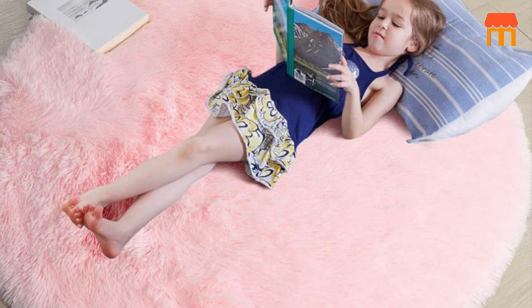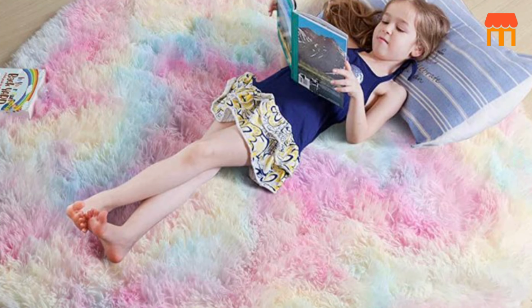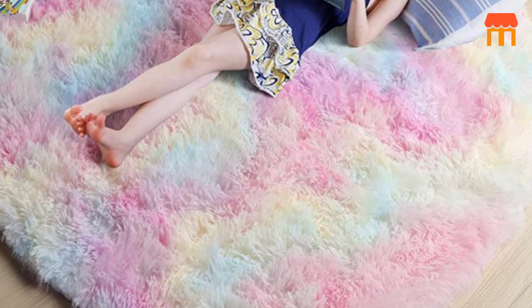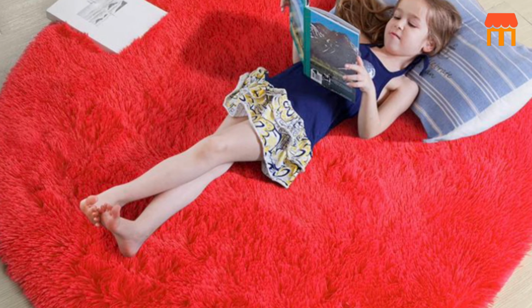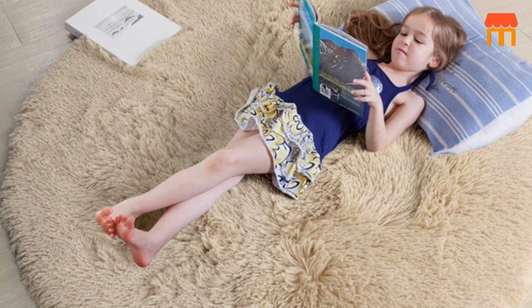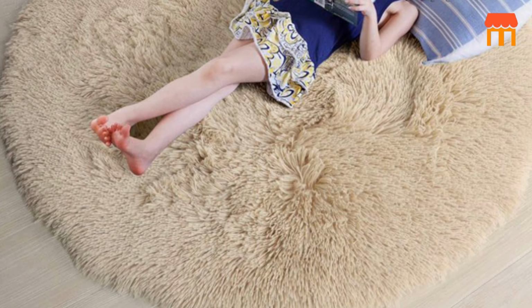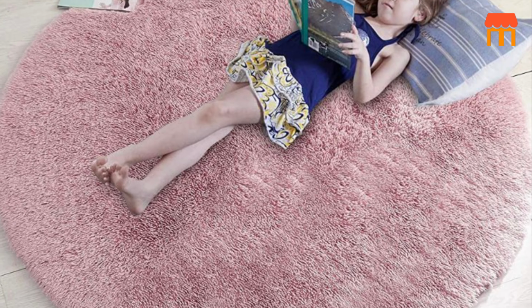This item usually comes in color pink, blue, purple, white, black, grass green, navy blue, pale yellow, rainbow, red, beige, dark navy, hot pink, ivory, purple gray, brown, light gray. Pattern solid. Shape round. Material microfiber. Room type bedroom. Fluffy rug with rubber backing.